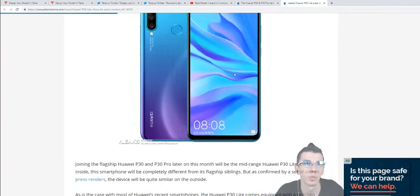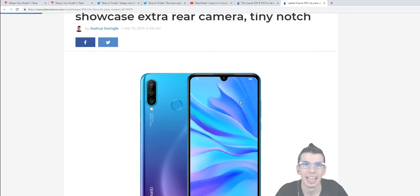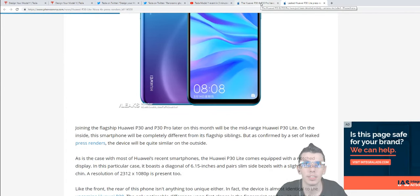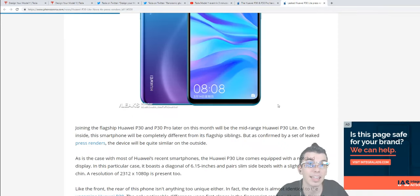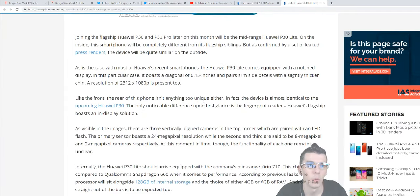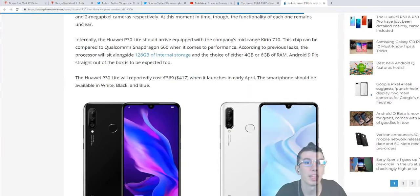And one more little quick news. They have the P30 Lite, which also has some press renders. And this is a little bit more mid-range versus the P30 and the P30 Pro, which probably will be below 1,000 and above 1,000, but we don't have pricing yet. And this lite version of the P30 is going to have a little bit lower cameras, obviously. The screen is a little bit different potentially, and also with a much lower price, which could reportedly cost $417. And again, these phones are looking like announced in March and then April launching.